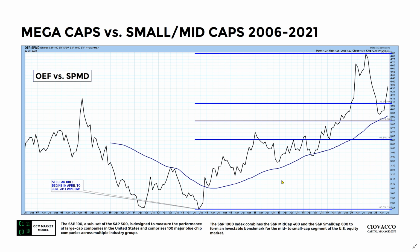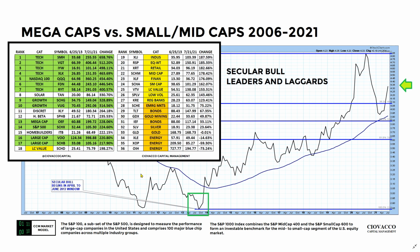Therefore, it might be helpful to know what ETFs have performed the best since June 25th of 2013, the unofficial date of the current secular bull market. Here's the answer in the upper left-hand corner of your screen. So this is ETF performance for a handful of ETFs from 6/25/2013, down here where my cursor is, to really the present day, right here, because all of this occurs within the context of this established uptrend.